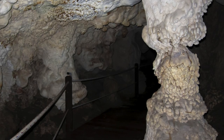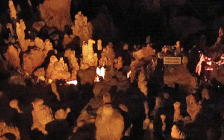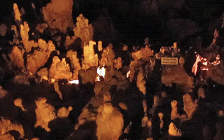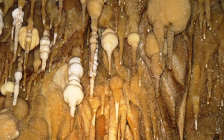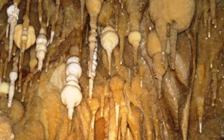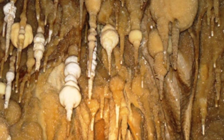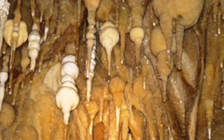The first reported occurrence of turnip shields are also located in the Big Room. The turnip shields forming in the cave do look like turnips, but it does not matter how much you boil them, they remain rock hard.